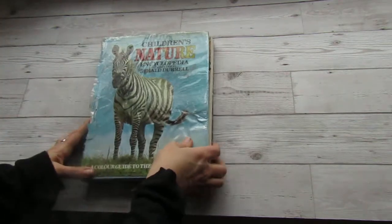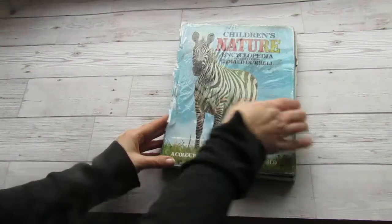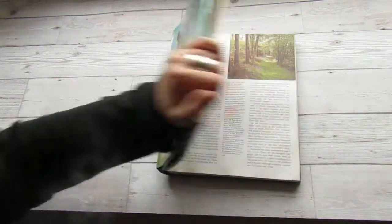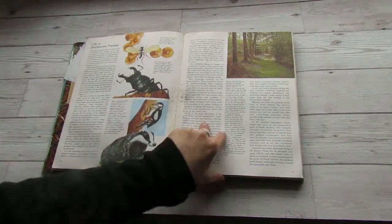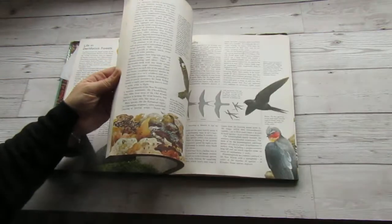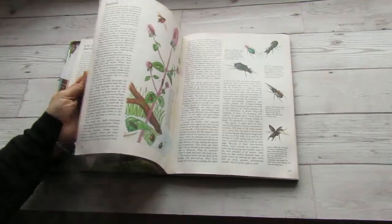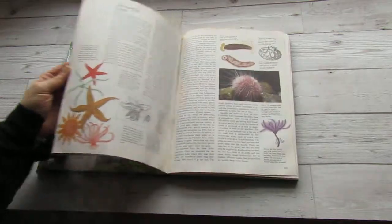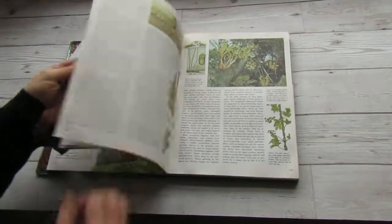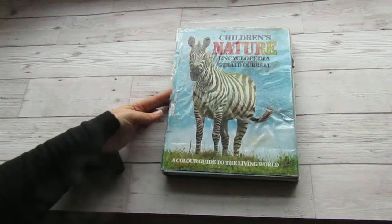I picked up this book for, I think it was something like €1.50, and yeah, very tattered indeed, and sometimes not in particularly good condition. But this book has lots of colourful drawings of animals, which is quite useful. And for €1 or €1.50, whatever it was, I think this book isn't really that bad a deal.